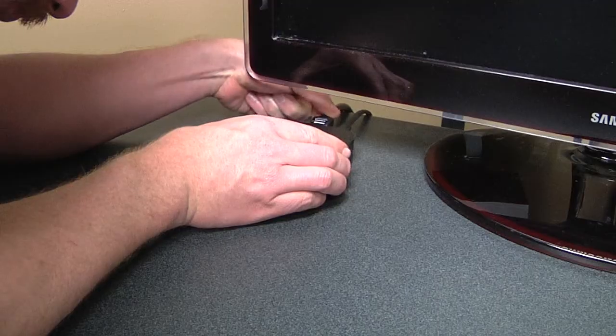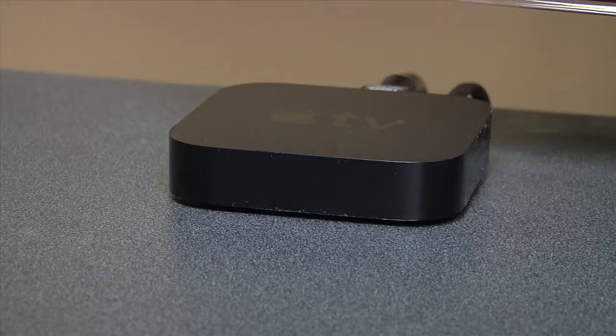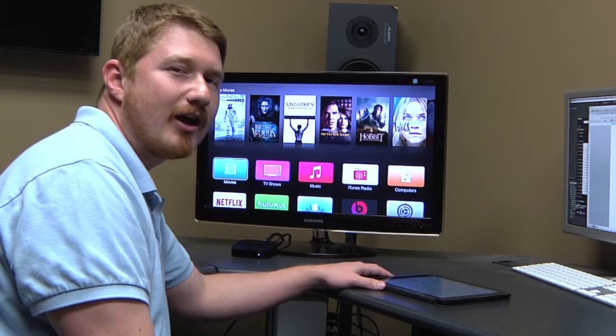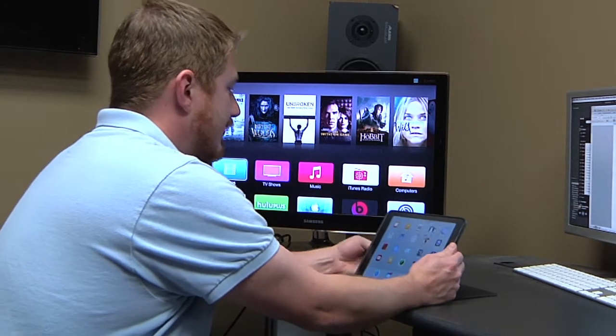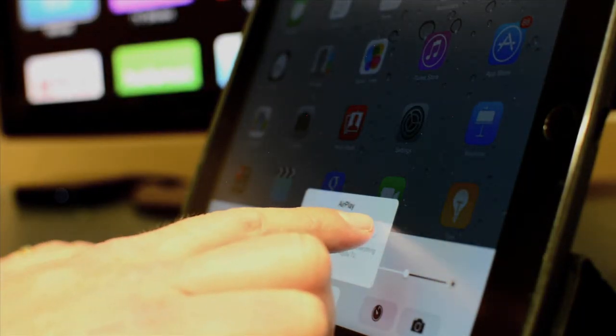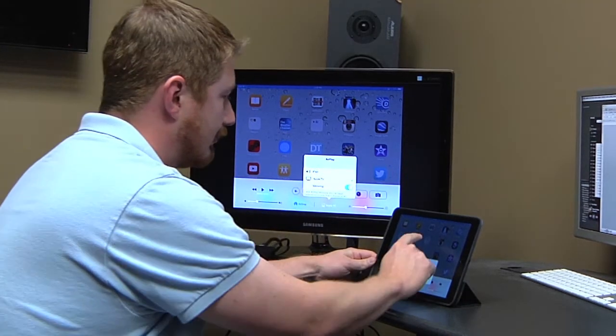Look, I'll show you. Before we begin, I took the liberty of setting up my Apple TV device to my secondary monitor here so I can show you guys what we worked on recently for a client of ours. So, I'm going to pair the iPad with the Apple TV, so you should see some mirroring happening here.